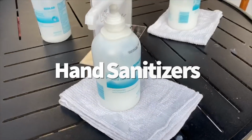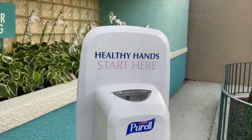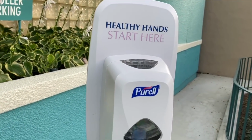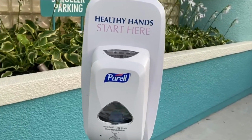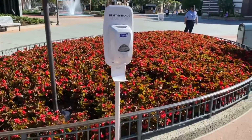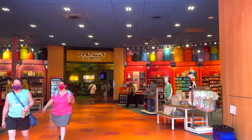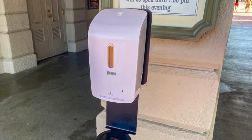Next on our list is hand sanitizers. Along with all the health and safety regulations Disney's put into place and continues to modify on into 2022, hand sanitizing stations are also a big part of the parks right now. You can find hand sanitizing stations at several locations around Disney property, including near gift shops and rides and restaurants and around all the corners of the parks, hotels, and Springs stores.